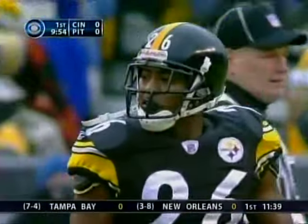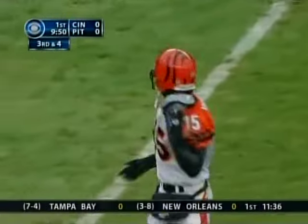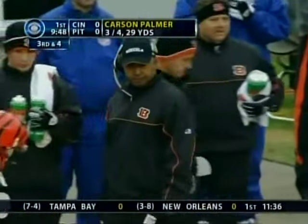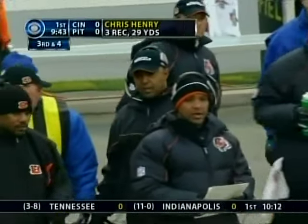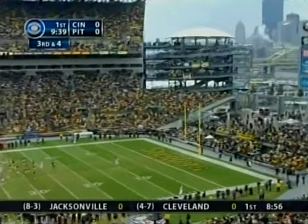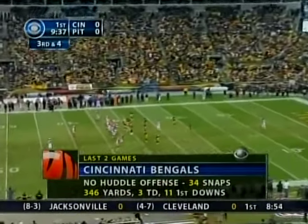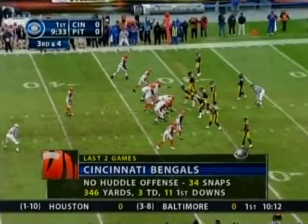Dick, for those of us that have been around the National Football League for a long, long time, I find Marvin Lewis's success in Cincinnati to be one of the least surprising things I've ever seen. I think everyone had Marvin earmarked as a guy that when he got his shot, he was the real deal. Started his coaching career here in Pittsburgh. There's that no-huddle offense, 34 snaps, big production.